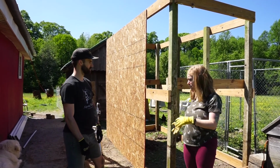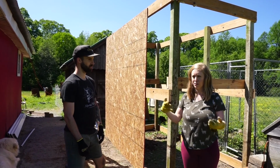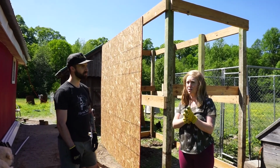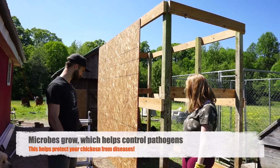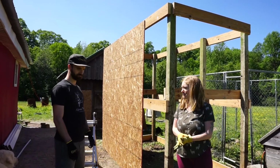They actually help break down the material so that it composts. By the time we process these chickens in 6 weeks, we will clean out everything, and then we can put it in the garden or flower pots or wherever else we need to, and it'll be really, really rich, fertilized soil. It also helps to have the direct contact with the ground so that the microorganisms can come up and help break it down as well.